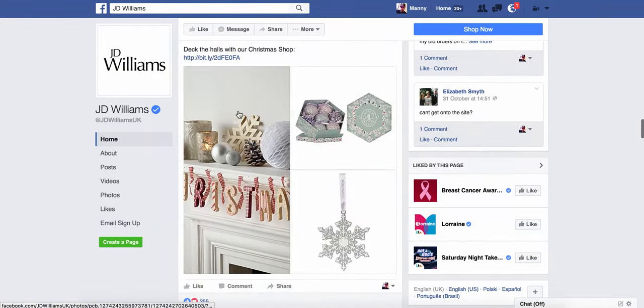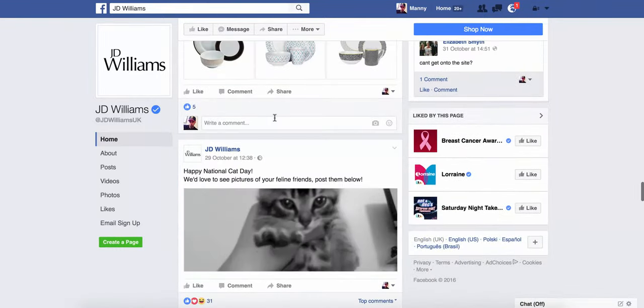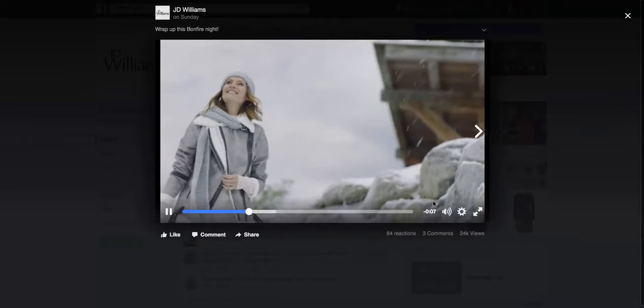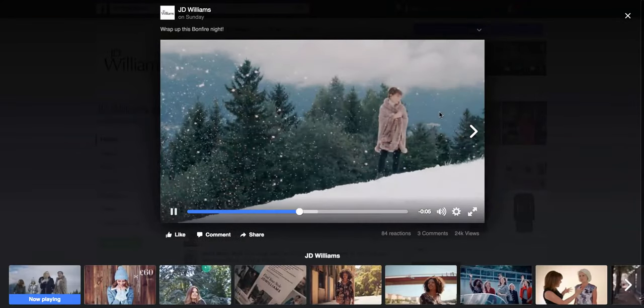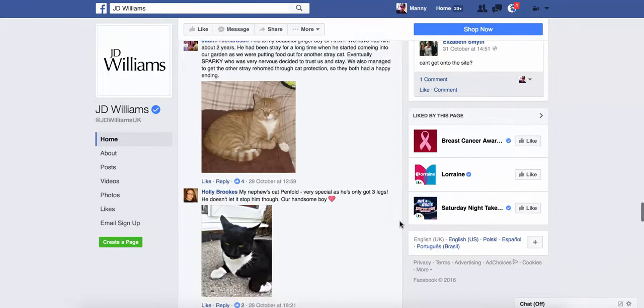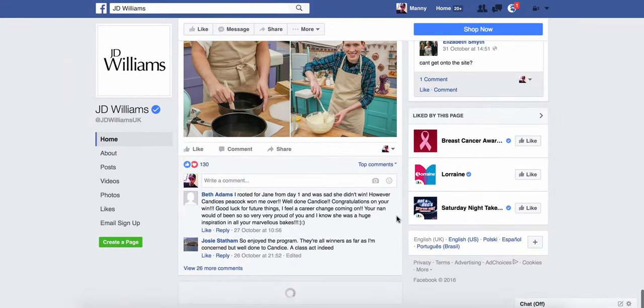They're using Bitly to promote the links. As you can see, they're doing a combination. They're using video ads. This is wrap up this warm bonfire. And again, you can just see what they're doing.